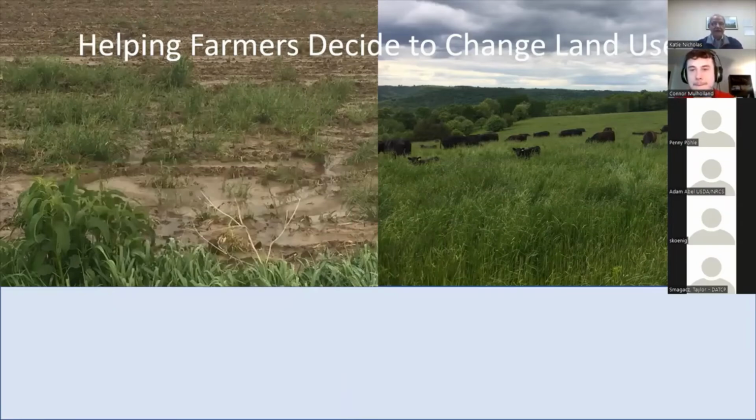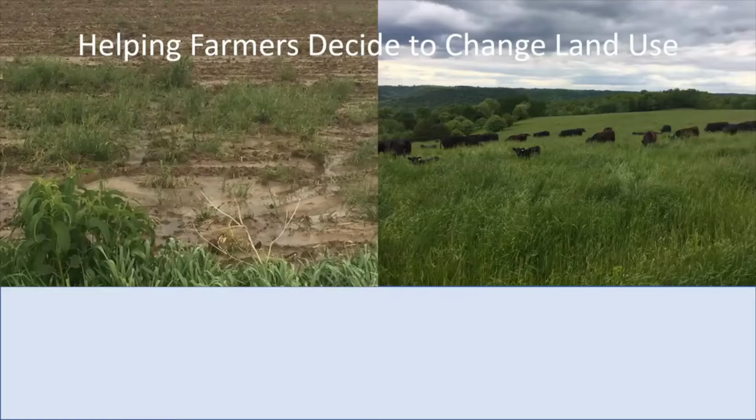So these are actual pictures taken on farms right next to each other in Vernon County. And the point I'd like to make is that there is, in my experience, not a lot of farmers that wouldn't admit that they would rather see what's on the right versus what's on the left. And to get them to go from that value judgment to actually doing something about it is what you're going to spend 2 days talking about.